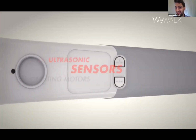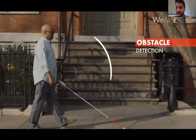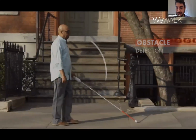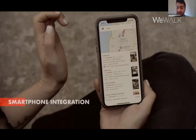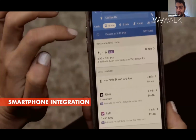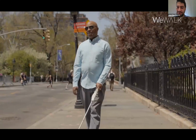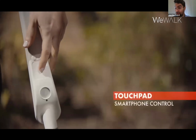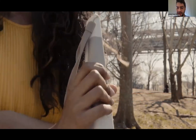You use your cane just as you would a traditional white cane, except you've got your value-added features when you need them. You've got the obstacle detection sensor, which vibrates to let you know about low-hanging tree branches and signage or any other above waist or head height obstacle. But where we go further is with our patented connectivity to our WeWalk smartphone app. And we really have built this app from the ground up to be what we consider the most accessible and most comprehensive navigation app available out there.